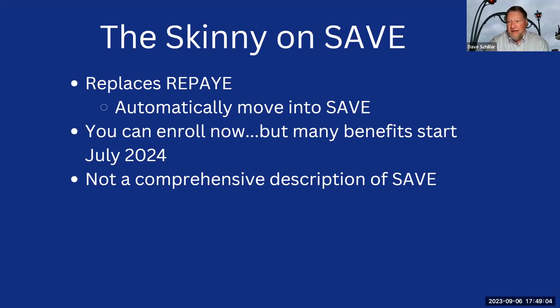And as the SAVE program really begins to take shape and all of the benefits start to hit that plan as they're rolled out, then you'll automatically receive those benefits. You can enroll now if you're not in REPAYE or SAVE, but many of the benefits are going to start next year. And again, this is not a comprehensive list. I'm not going through everything, so just be aware of that.